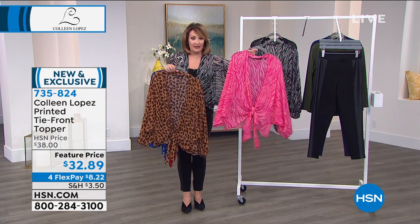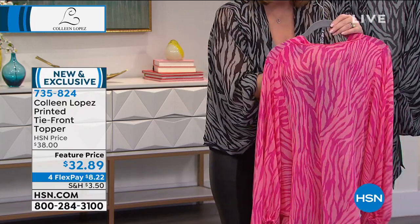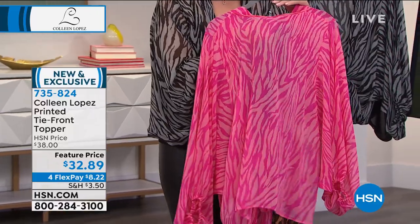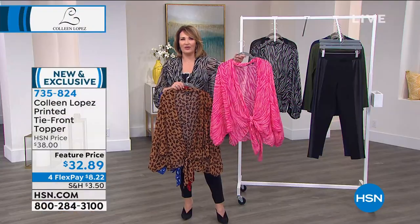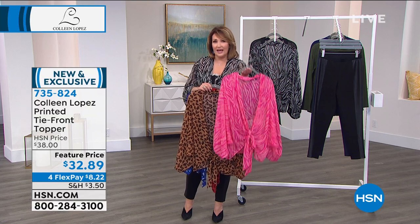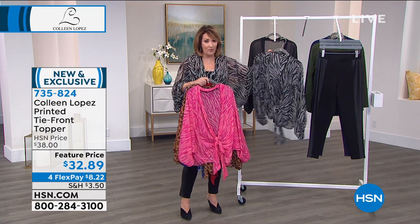Here is the pink zebra. It's shades of pink. You have kind of a corally pink and then a brighter pink, a fun berry pink. It just looks so fresh and so spring ready. You are a breath of fresh air when you show up. I would love just anything, your jeans and a little white t-shirt, a little white tank and some jeans and you're all set.